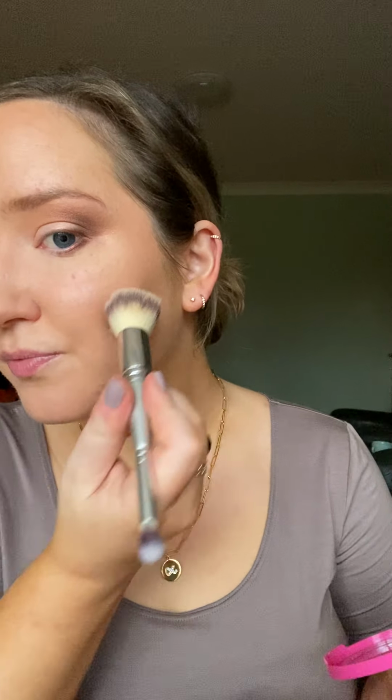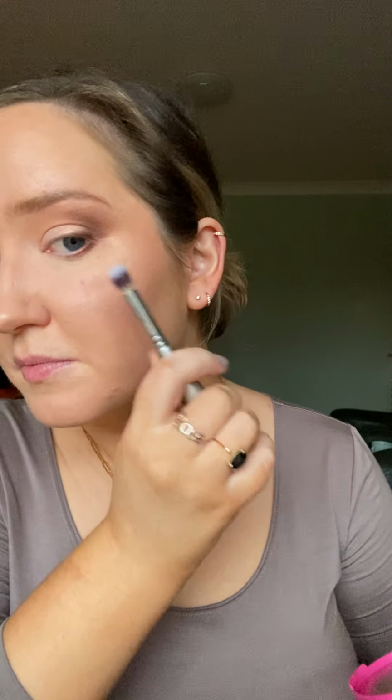So before I do too much else, I'm going to get some bronzing powder through the temples, down the nose. Have you noticed this video has been getting darker? It's because the sun has gone in and in and in. So I hope it's still nice and clear. Oh, I think I've got a bit of colour on myself there. I'm just flicking that off with a clean brush. At this point, I'm just planning on getting it finished, whether I've got a little mark there or not.